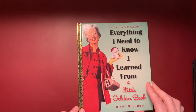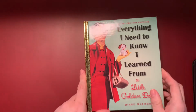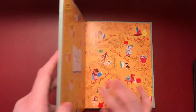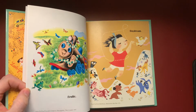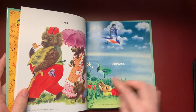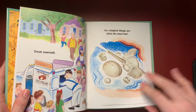Then I picked up this because it's the cutest thing in the entire universe. This is a New York Times best-selling Everything I Need to Know I Learned from a Little Golden Book. It's kind of like a little glossary of Little Golden Books, and they take little lessons from all the different famous Little Golden Books and put it into its own story here. It's super cute. And it'll tell you the original book it came in. So, Learning How to Daydream from I Can Fly. Bird Watching from I Am a Bunny. The Simplest Things Are Often the Most Fun from The Saggy Baggy Elephant.